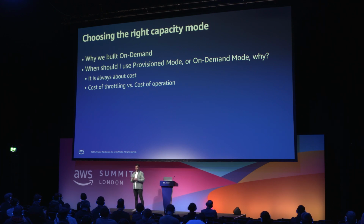So if you have an end user that's sitting there waiting on a request, either they're adding an item or getting an item, you want to be highly available and really, really fast. For that use case, the on-demand mode is perfect. But sometimes on-demand mode's not perfect. What happens if you have a downstream system that's limited in capacity?